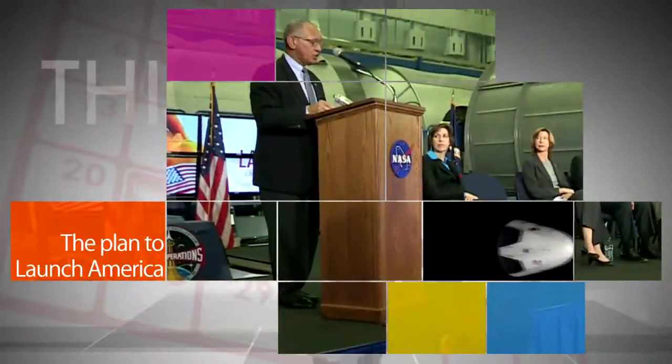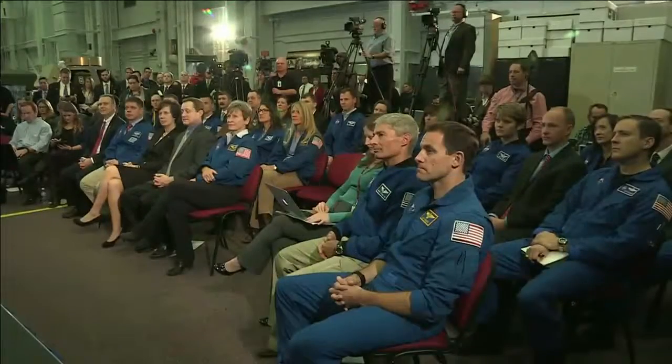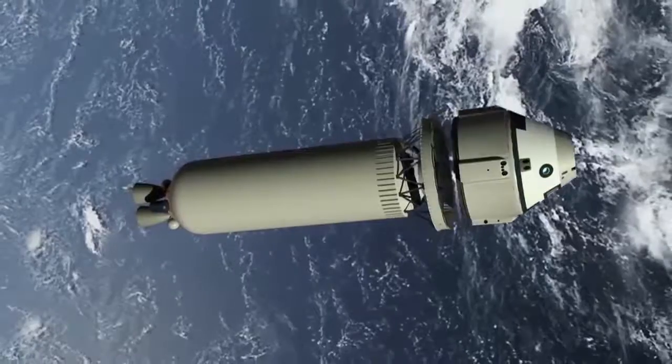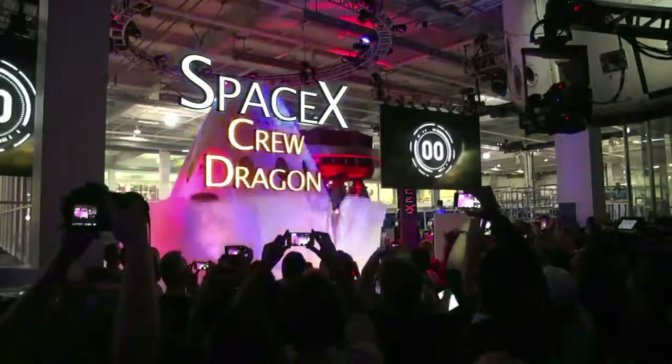During a January 26th media briefing at Johnson Space Center, Administrator Charlie Bolden, other NASA officials, and representatives from Boeing and SpaceX discussed key development activities, test plans, and objectives for developing safe, reliable, and cost-effective spacecraft and systems that will launch astronauts to the International Space Station from the United States.